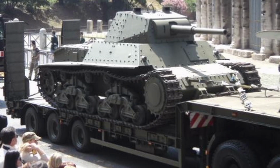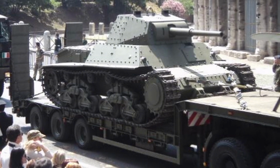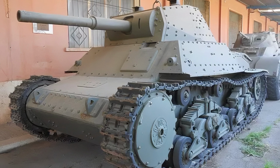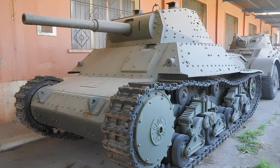Today, 2 units of the P26 tank still exist and serve as important historical artifacts from World War II. One is preserved and displayed at the Museo della Motorizzazione in Rome, and the other is exhibited near a military barracks in Lecce, a city in the Puglia region of Italy.